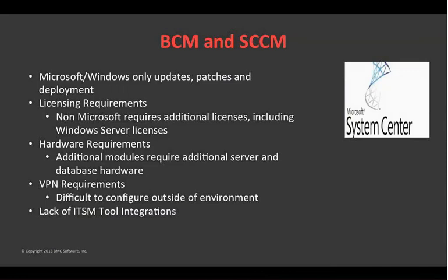So one of the things that I like to talk about at this point is how are BCM and SCCM different? SCCM, you've probably got it for free from Microsoft through your volume licensing, which is nice of them to offer. But one of the things we talk about is it's like getting a free puppy from your veterinarian. He knocks on your door, he gives you a free puppy. Well, along with that free puppy comes the need to feed the dog and give it shots and the maintenance on that. So with SCCM, it's kind of like that.